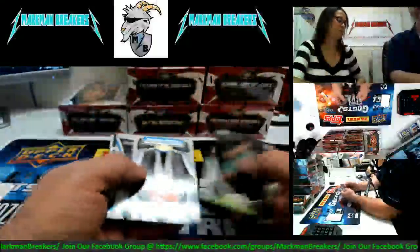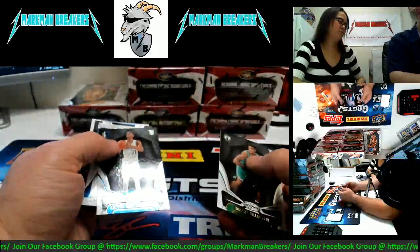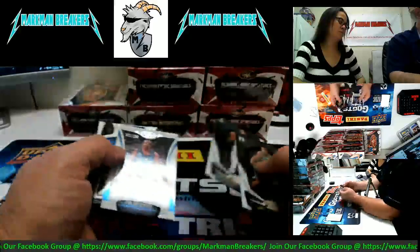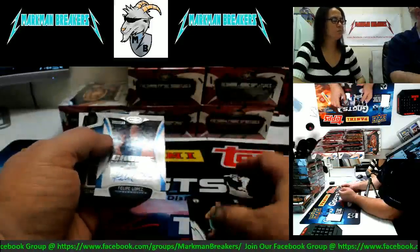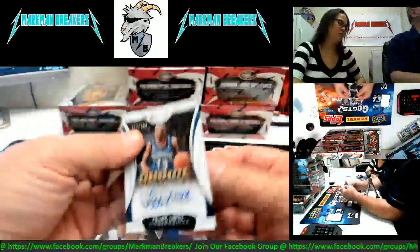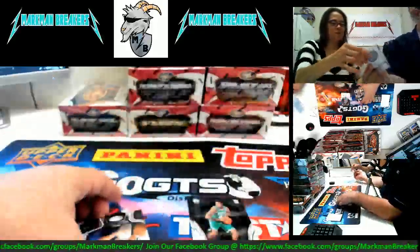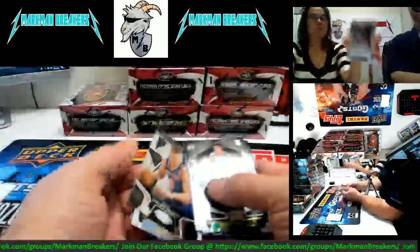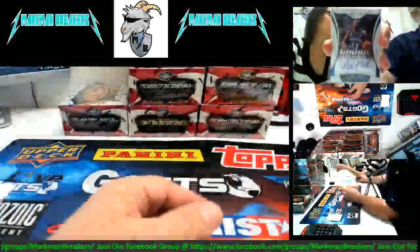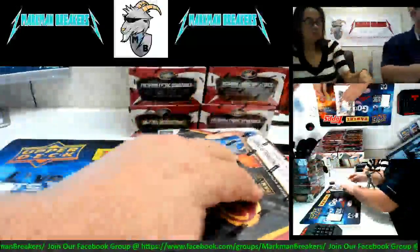How about a Williams? And a Potompopo. Yeah. And a Philippe Lopez. Choice signatures for the Timberwolves. Philippe Lopez, numbered to 199. All right. Porzingis and Gasol. And another box. Here we go. Box number two.